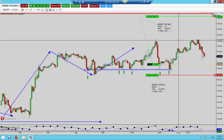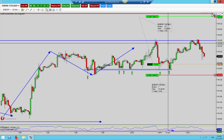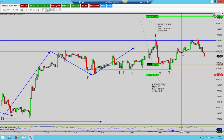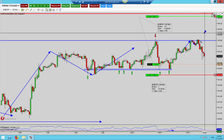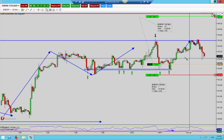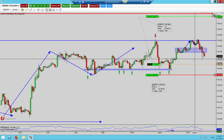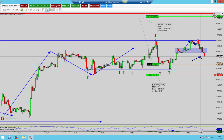Now, what concerns me here is if we put a structure level in at the top, what we did not do is violate this level, but we did move higher, pull back, and here we physically made a new high. So we haven't violated this high, but we have made a new high here. But what then happened is this is the outside return, and you can see because of that big wick just there, we've held structure and we're kind of trading within this zone.